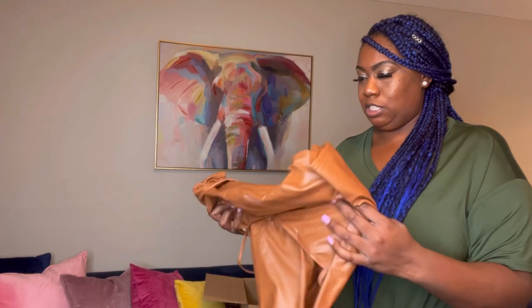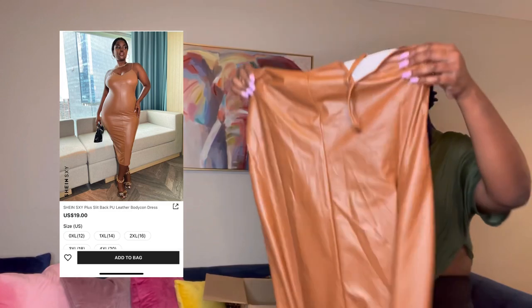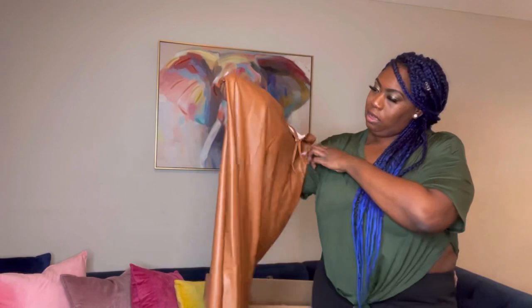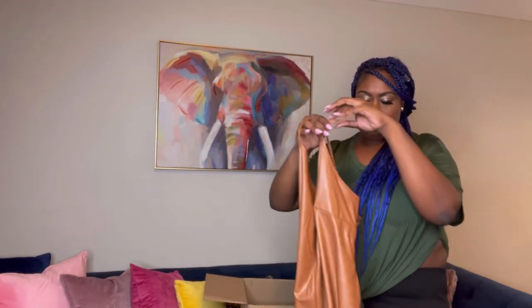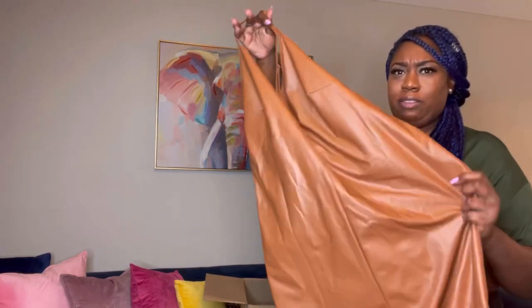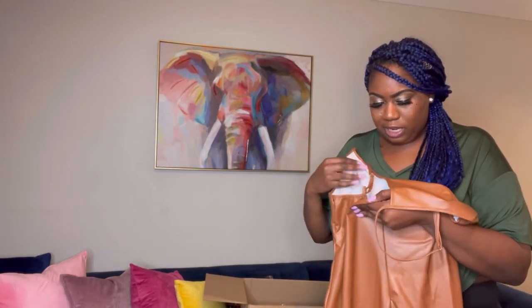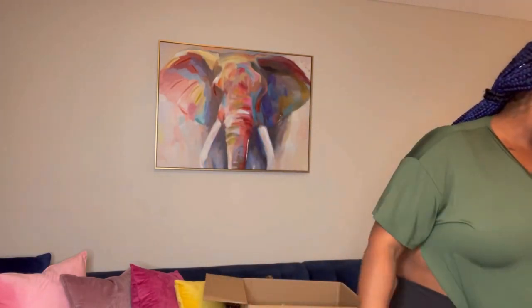Oh no, this is not it. This is the dress I ordered. This is a faux leather dress. This is cute. It's a very stretchy material. That's good. It is what it is. I think because it's faux leather, it's really cute. We'll try this on, y'all. My friend is having a birthday party. I thought this was going to be more nude. It's supposed to be like your nudes, but I think brown will go. I'm going to wear it at the party, but I'm still going to try it on for y'all today. I really like that. That's cute.